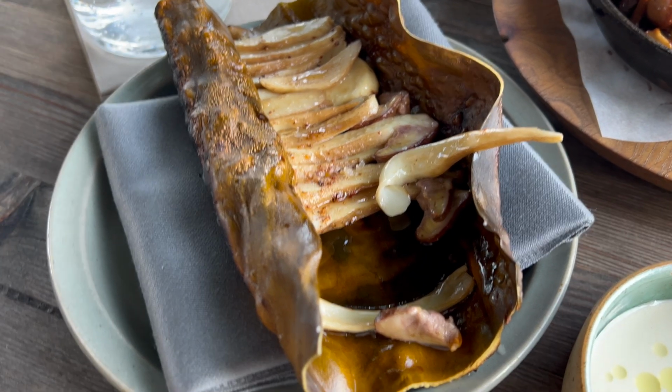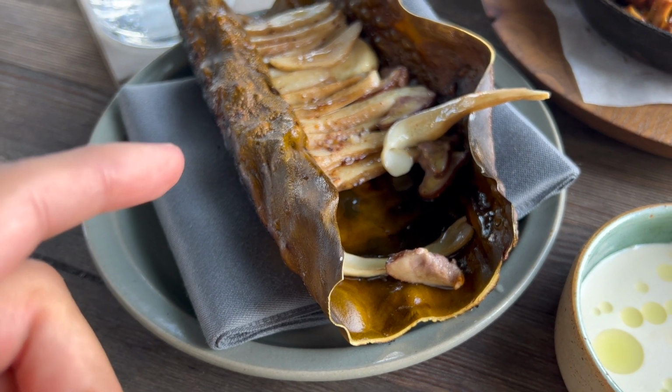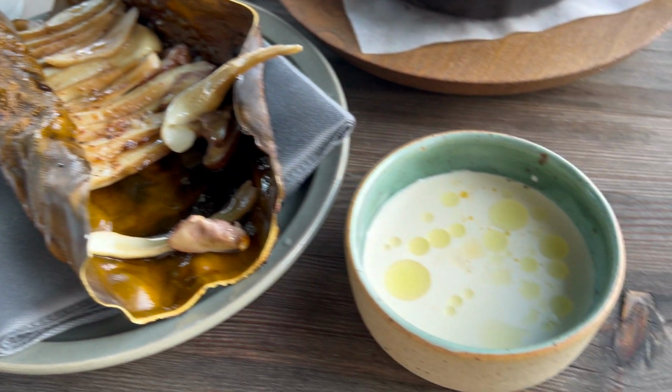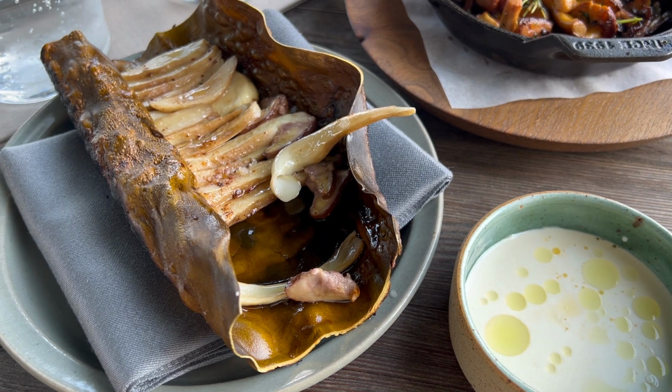The first one are some mushrooms cooked in truffle oil, with the sauce you see on the side being kind of like a yogurt sauce with some lemon. This one was kind of okay. The mushrooms were just kind of soggy. Was not a huge fan of this one.